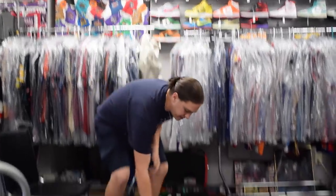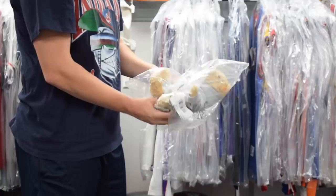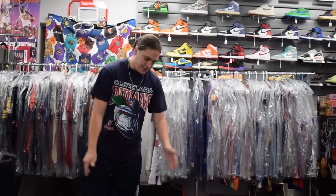Speaking of bad investments, we also sold this Supreme teddy bear. I think I paid $200 for this when it came out, and I ended up selling it for like $196. So whatever, gonna take that small L and turn it into a W.